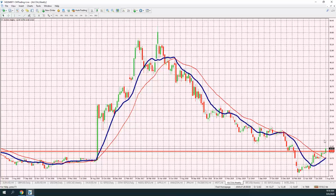Now, with this type of stock, you've got to trade volume. You've got to trade a little bit higher just because the moves are, number one, not so extreme. So you've got to reallocate the type of trade that you do through it.